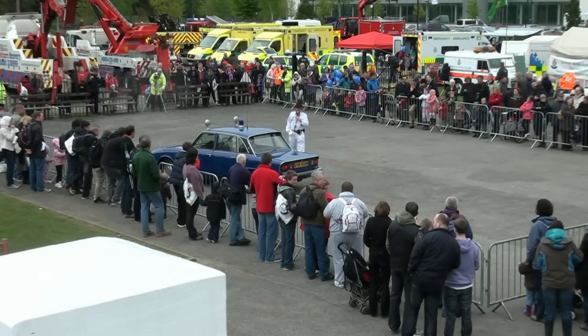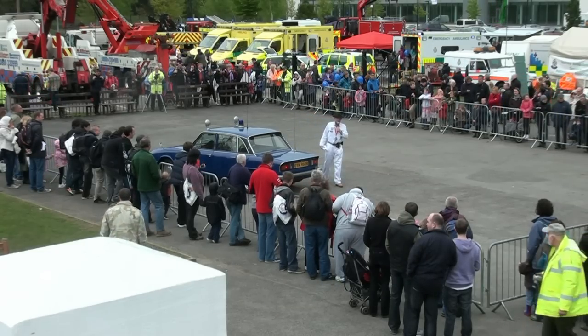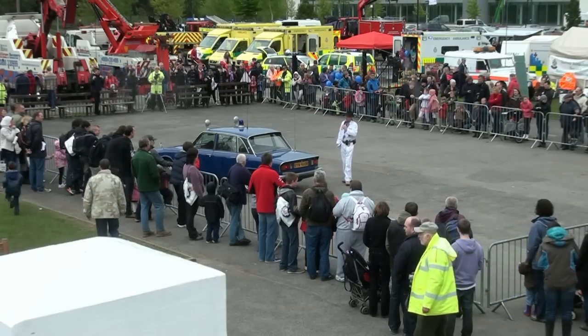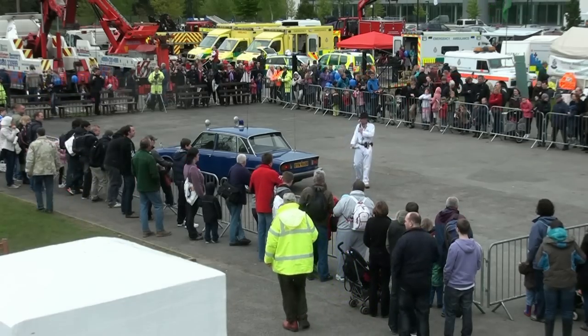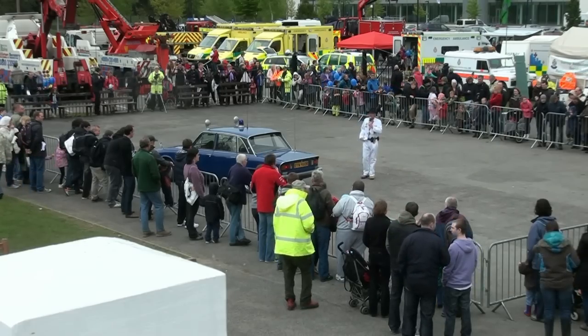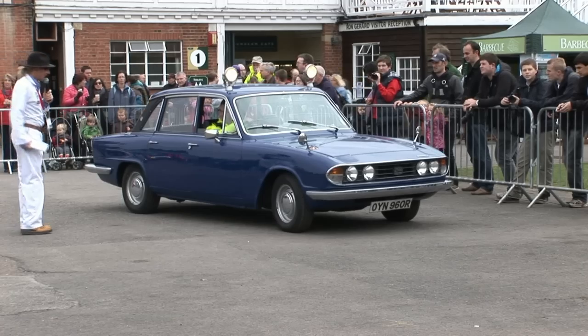Now you may wonder why put an auto in a police car? Well, if you don't have to use your left foot, you don't have to keep changing gear. If needs be, you can do other things, so it does free you up a bit to get on with your job, which is that of policing rather than driving if necessary. Okay, thank you very much.